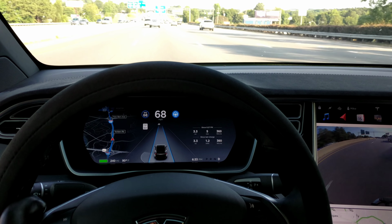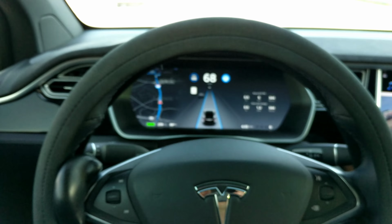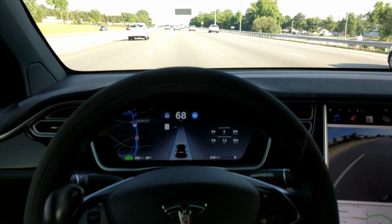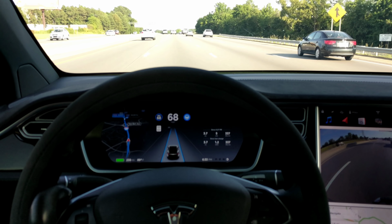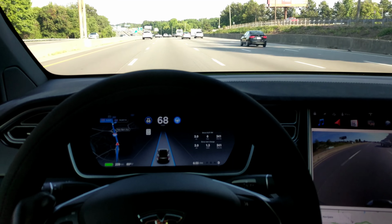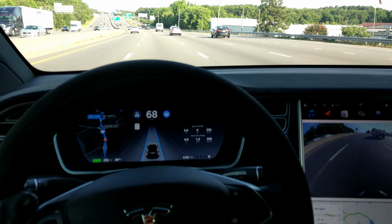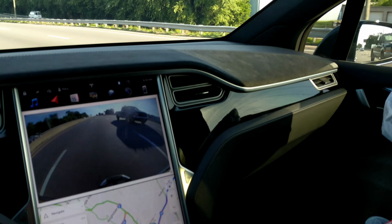That's going to be a lot of congestion, I already know. You can see right here, it's basically hitting right into red when we get to 40. So we'll see how it handles it. Right now, overall, I think it does have just a general more accurate way of staying in the lane, and a little bit more confidence inspiring than the previous version. I can say that. Here comes a big truck.